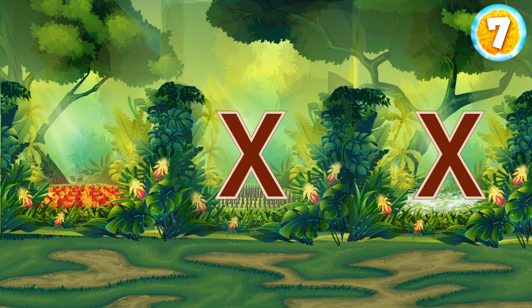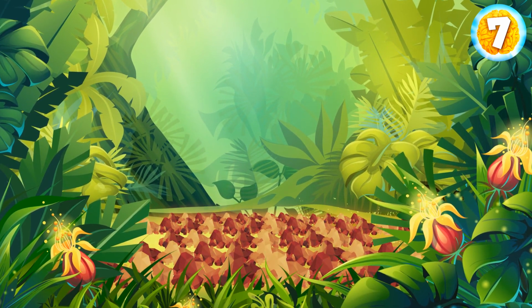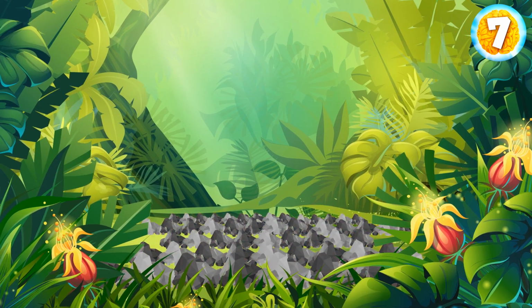It's cold, so Richard can wait until the coals cool down. And while he's waiting, he can warm up next to them.